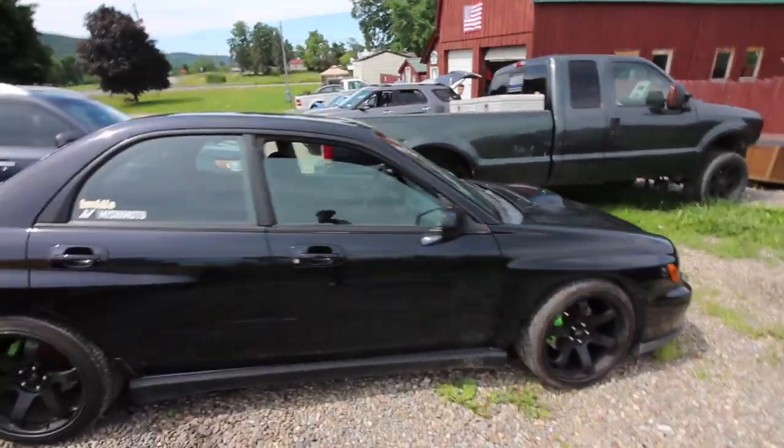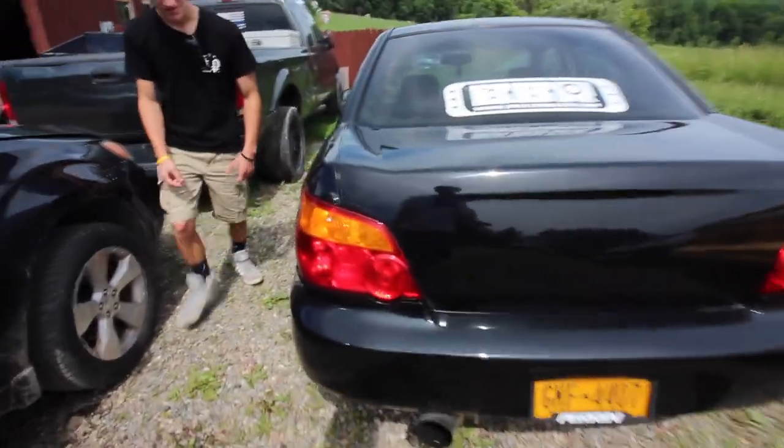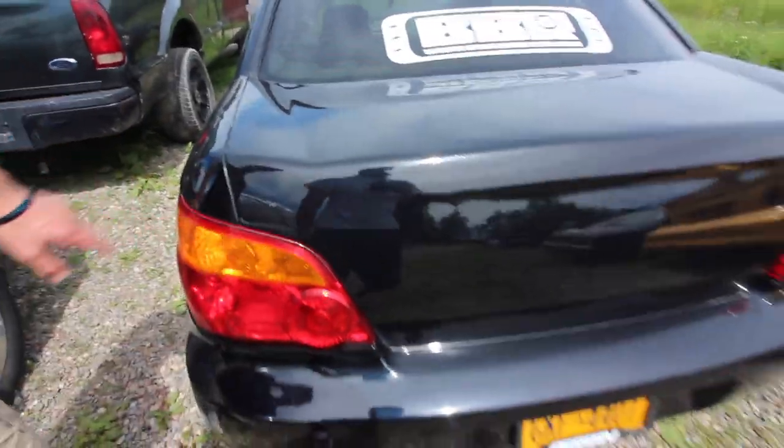Dude, I love this car in black, but I like the yellow. What do you think about the yellow? Yeah, the yellow looks good. A little overlay. Yeah. All right, guys.